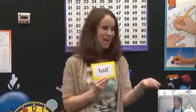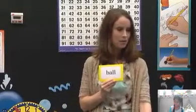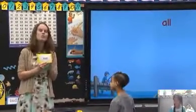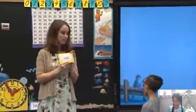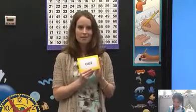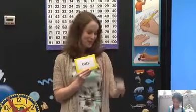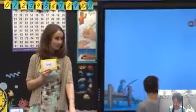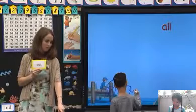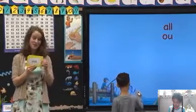Let's check these one at a time. Savvy, what's our special sound? All in ball. A-L-L. All. Well done. We have our A-L-L special sound. Let's go to this one. Right, just the special sound in this word. So find that special sound that goes with this clue word. And let's check it, Victoria. Out in out. And how do I spell it? It's O-U. O-U is correct.